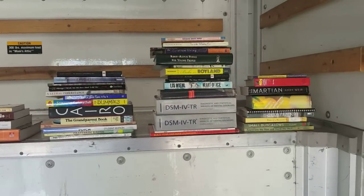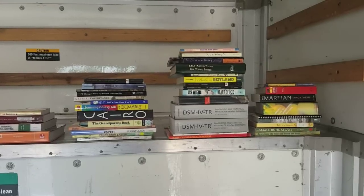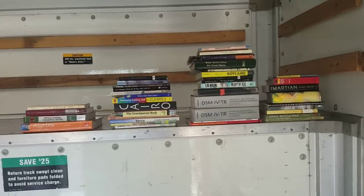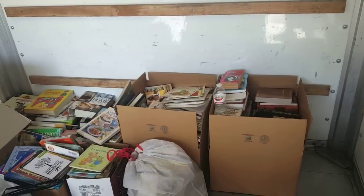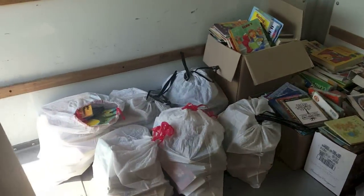So between the $80 for the Gaylord, rental of the truck, and gas, I'm probably going to be lucky if I break even. Lucky. And then when you look down here, here's all the books I'm going to donate that came out of this now empty Gaylord.